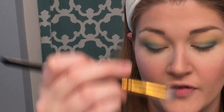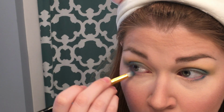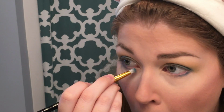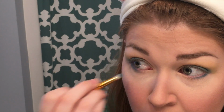I'm taking this 105 brush and dipping it into that second blue I went into, doing a little bit under, trying to keep it close to the lash line and kind of connect it with the top. To darken it, take that navy purple color on top and blend it really just in that corner.